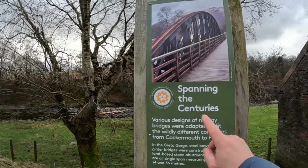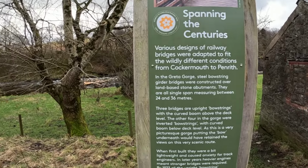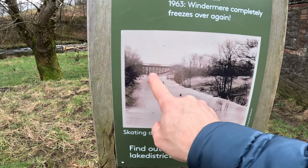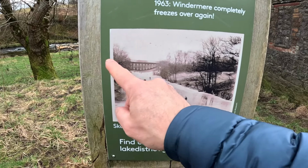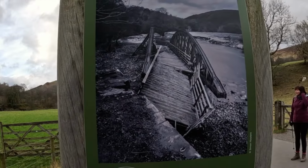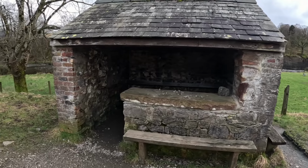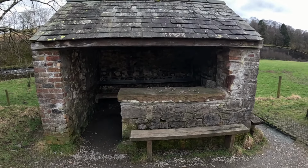This is the original one, or one like the original, but it wasn't like that. It says the first ones were like this, upside down, and the reason it's like that is because it wanted to preserve the views of the valley for the railway passengers, because this is the old railway line. There's the original bridge after it got wiped out in 2015 by Storm Desmond. So this building here, which now resembles more like a bus stop, is the original waiting room for the train.